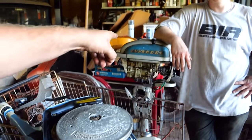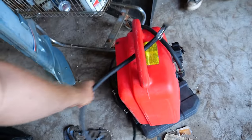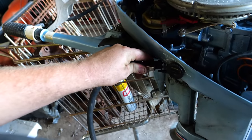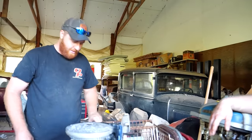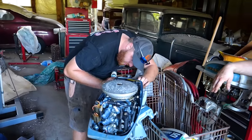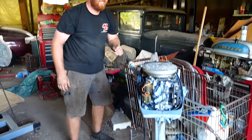Long story short, that didn't work. But this one does have spark, and now we have one of these. I talked to Kenny. He said this has been sitting in the shed for 12 years. So let's see if anything at all happens. So get ready for the snap. I love a good snap. Turn it to start. We don't want to run it long because it's out of the water, but I just want to make sure that we have a shot. It's priming.